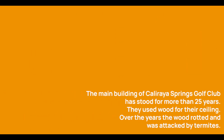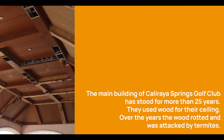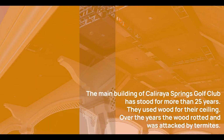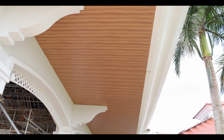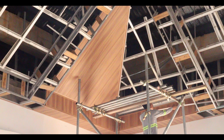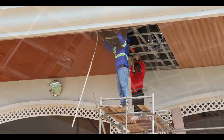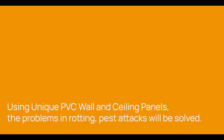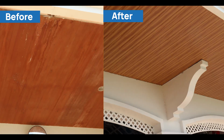The main building of Arroyo Springs Golf Club has stood for more than 25 years. They used wood for their ceiling. Over the years the wood rotted and was attacked by termites. Using unique PVC wall and ceiling panels, the problems of rotting and pest attacks will be solved.